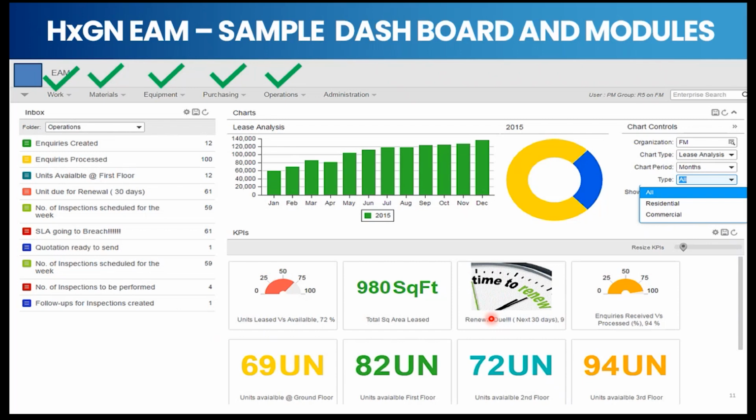Operations is for call center and some jobs. Administration is administrating the entire environment. Again, to revise, this is the inbox or a to-do list. These figures, 1200, are not dumb figures. If I double click here, it will open only those inquiries which are created. 12 inquiries. So these are not the dumb figures.